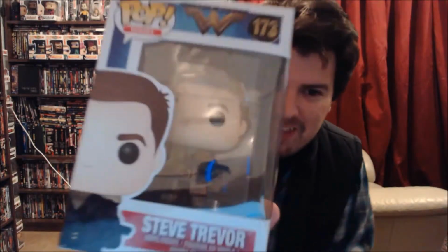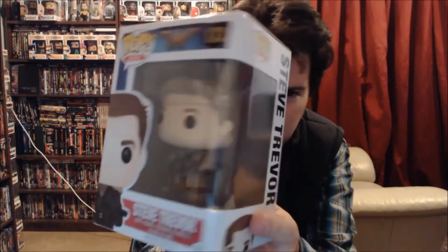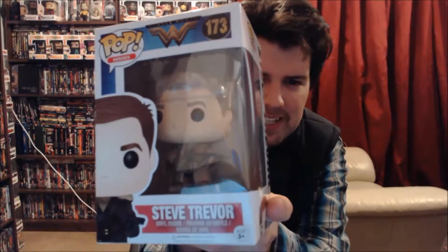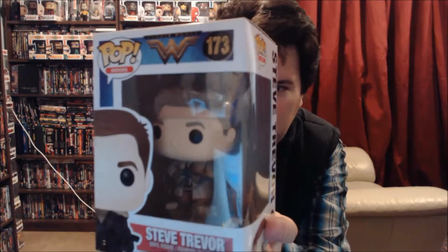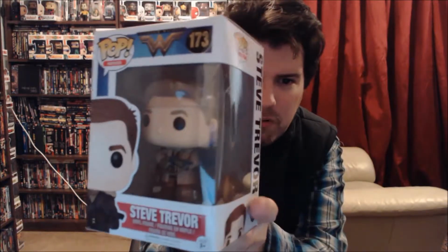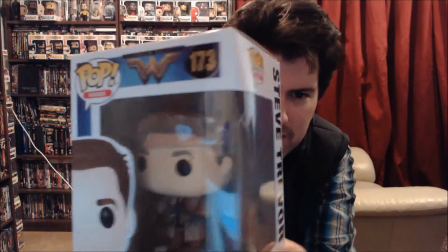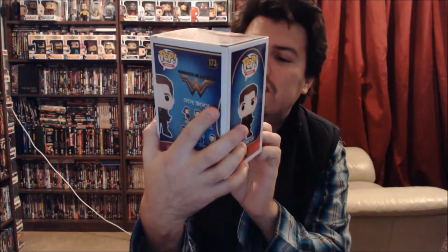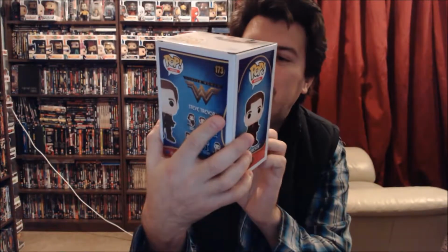Considered the best DC Comics movie so far in this new series of films that they're doing, it's Wonder Woman. Now, I haven't got Wonder Woman in the series, but I do have Steve Trevor, played by Chris Pine, I think, in the movie. Could be wrong, but I'm sure it was Chris Pine who played this, who was Captain Kirk in the Star Trek movies. So he has his gun there, which, yeah, it's quite a cool pose.